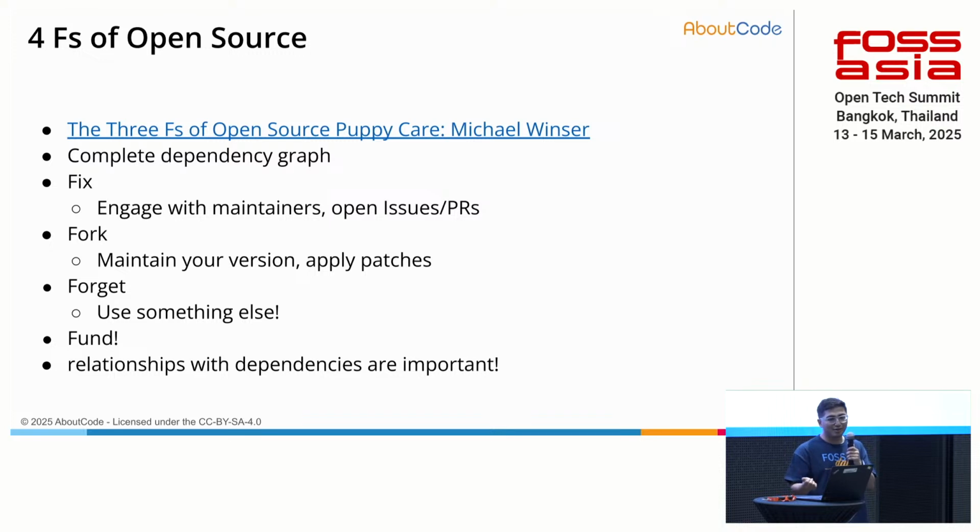And of course, there's a fourth F, which is fund. Open source communities like ourselves always have a lot of ideas and work that we want to do, but sometimes resources can really help us in that direction. So what this really pushes you to do is have a nice human relationship with your dependencies, because you can be in their issues and mailing lists, and you can have a chat with them, and that gives you a lot of insight into who these projects are.